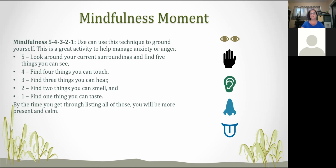The next is 2 things you can smell. In a classroom, this may not be the easiest option, but I still think there's an opportunity to smell. So like this morning I was thinking ahead, so I've got my highlighter. I can smell that highlighter, and then I can smell that coffee of mine still brewing. And then one thing you could taste. So maybe this is a good option to have like some mints or something with you in case you want to give the kiddo a mint before you start this activity. Otherwise, like myself this morning, I know I can taste my coffee.